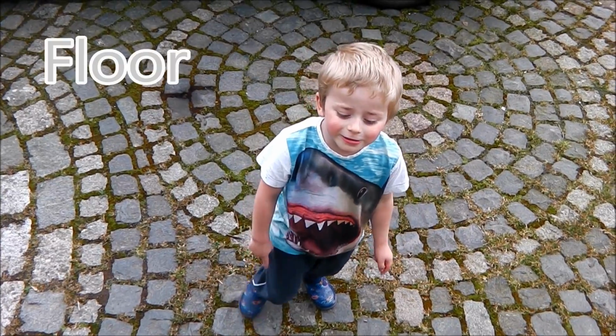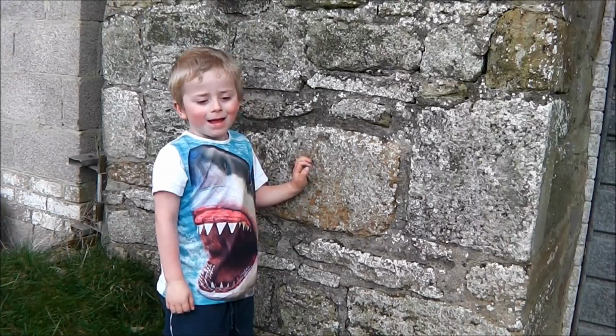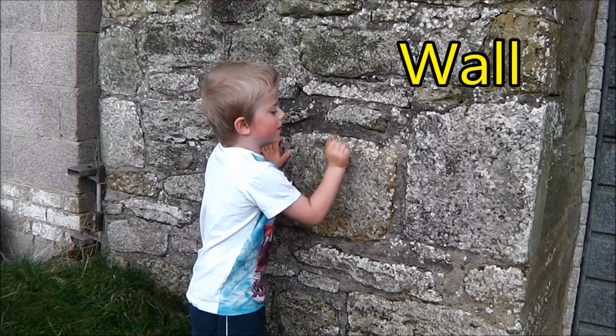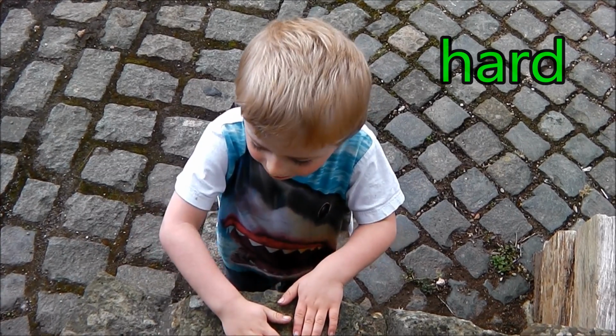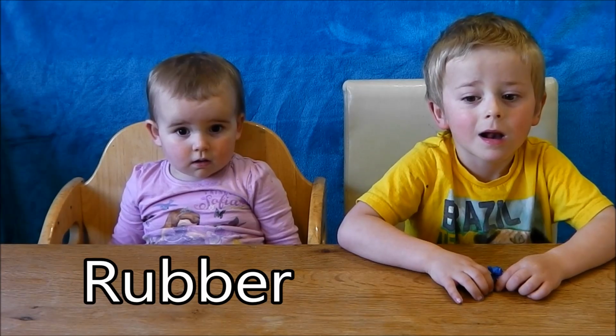This floor is made out of stone. This wall is made out of stone. Stone is hard, you can find it in the ground. Can you find anything that's made out of rubber?